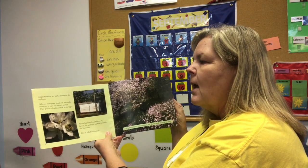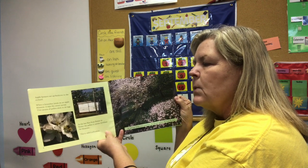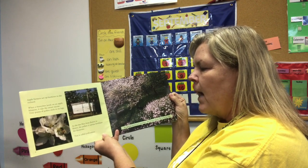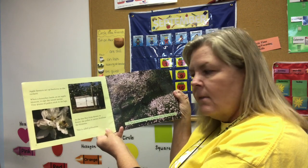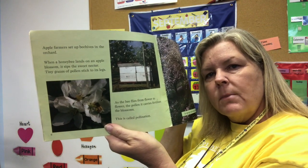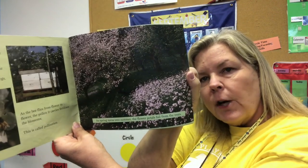Apple farmers set up beehives in the orchard. When the honey bees land on the apple blooms, it sips up the sweet nectar, and tiny grains of pollen stick to its legs. As the bees fly around from flower to flower to flower, the pollen is carried around and it fertilizes the blooms. This is called pollination. You might see bees during the summertime doing this. As the spring turns into summer, the flower petals will fall off the tree.